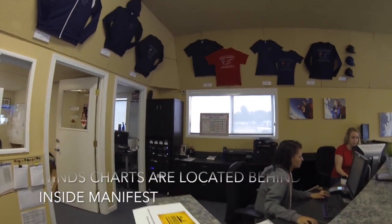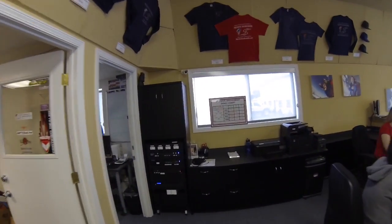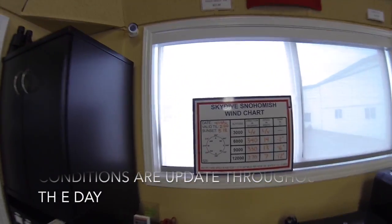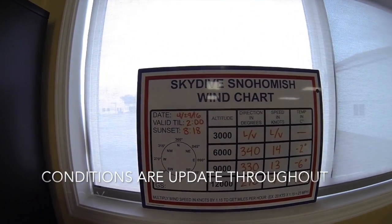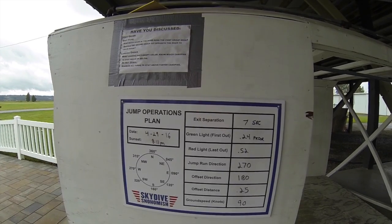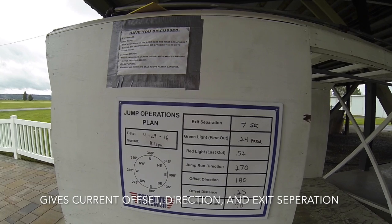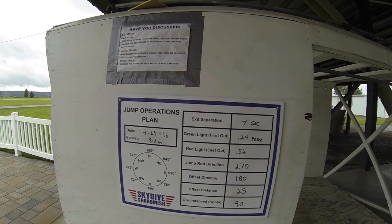Daily wind chart is located behind Inside Manifest. Conditions are updated throughout the day. Operations chart is next to the boarding area. This gives current offset, direction, and exit separations.